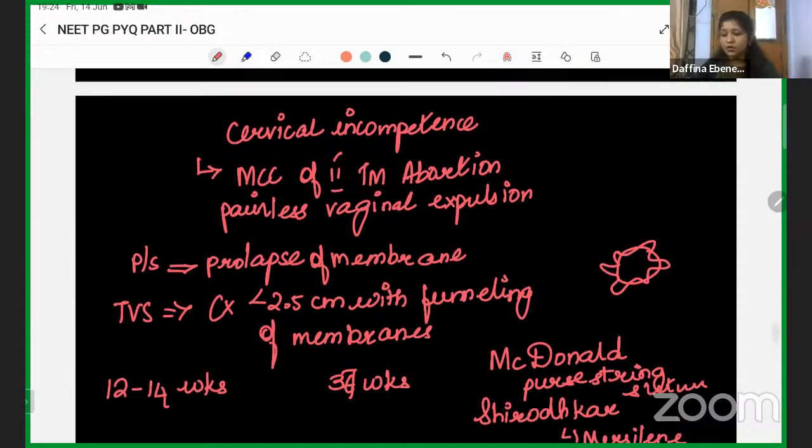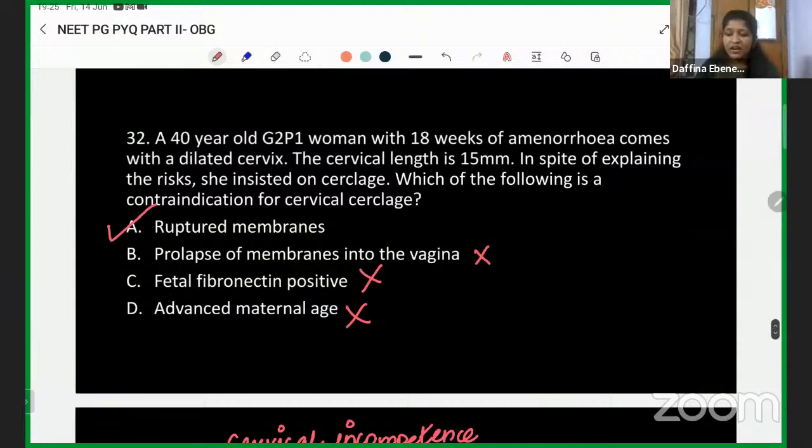Okay. So what is our question? Contraindication for cervical cerclage is when there is ruptured membrane or any form of preterm labor or abortion. In that case, you are not supposed to do a cervical cerclage.